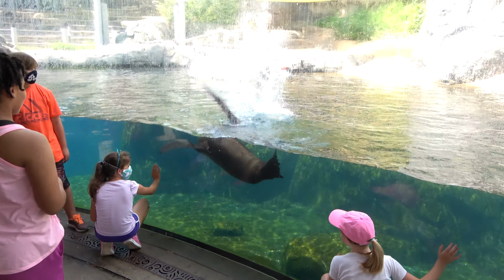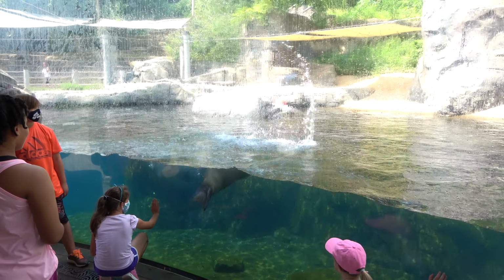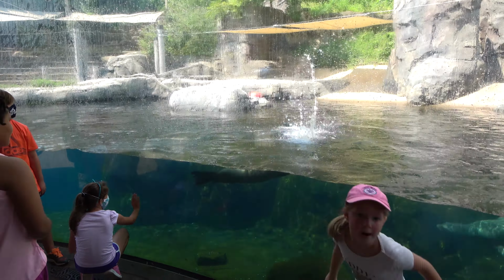These guys put on a show. Oh, what did you win? There's another underwater viewing section as well for the California sea lions. Big window.